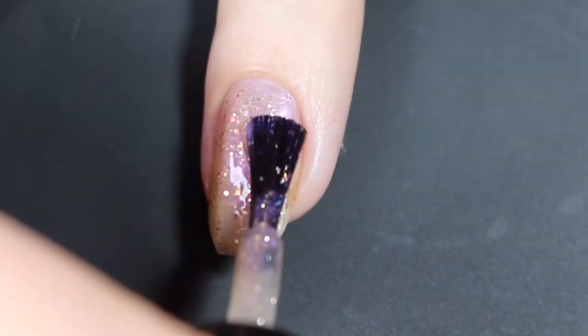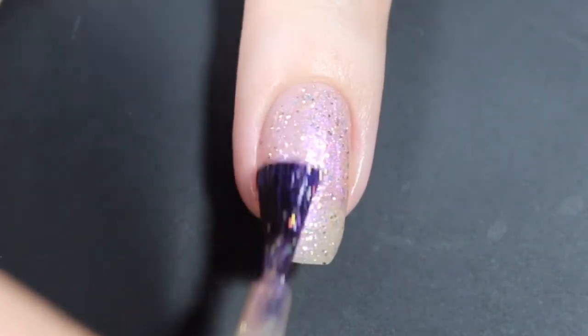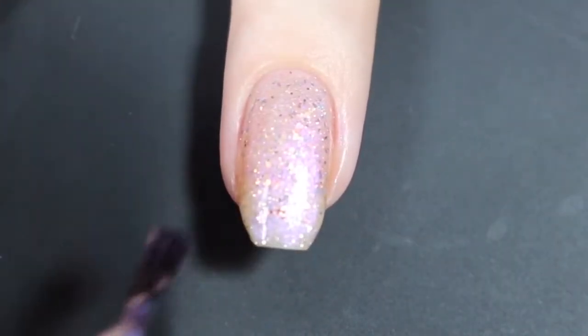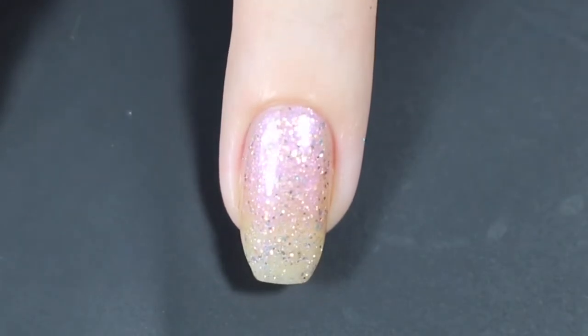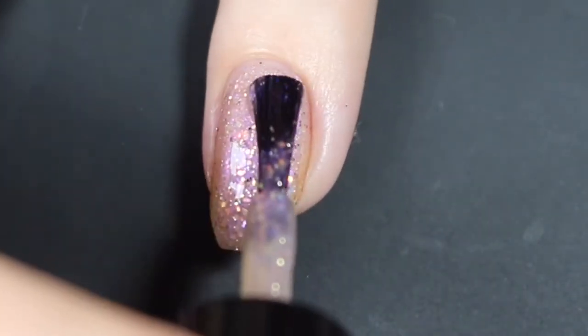So I'll go ahead and show you how it built up with a second coat. I am working in slightly thicker coats to help build up that opacity by adding a ton of those glitters as well as a ton of those shimmers. Two coats, it makes for a really pretty finish. I can still see quite a bit of nail line though, so I'm going to go ahead and show you how it builds up in a third coat.